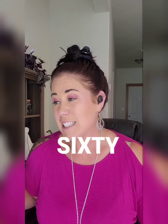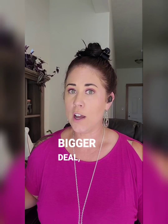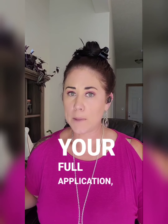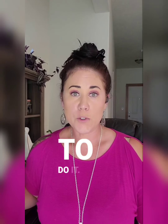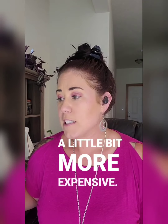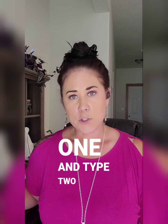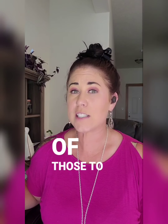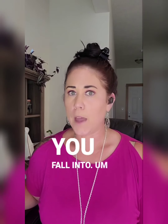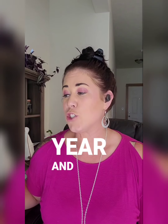Once you have that, within 60 days, you do need to get the land use permit, which is the bigger deal. That's when you do your full application, all your documentation, everything, to make sure that you can be approved to do it. So that's going to be a little bit more expensive. It depends on what kind of short-term rental you're doing. There is type 1 and type 2, which I would highly recommend going to the website and reading through the specifics of those to see which category you fall into. That will range between $735 for the year and $2,045 for the year.